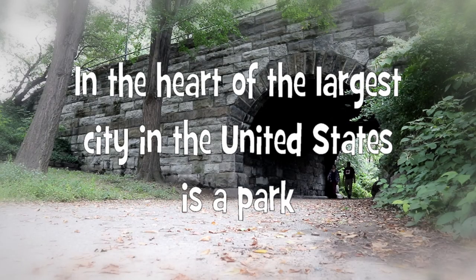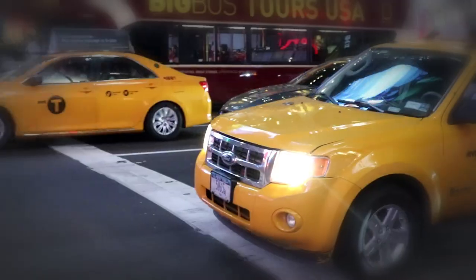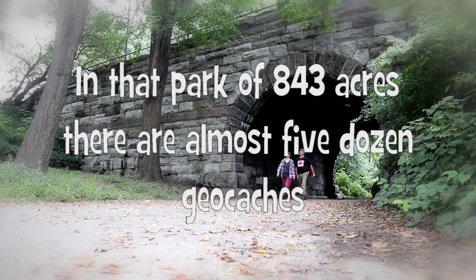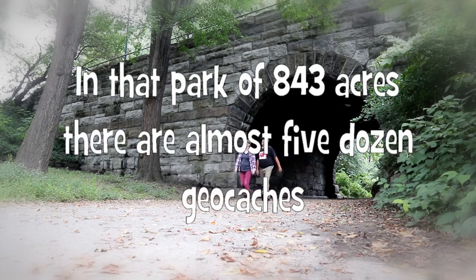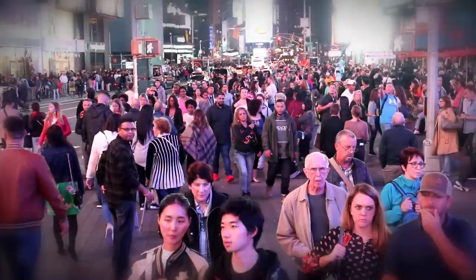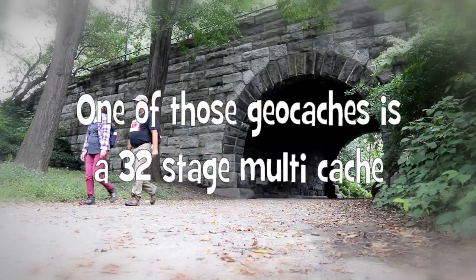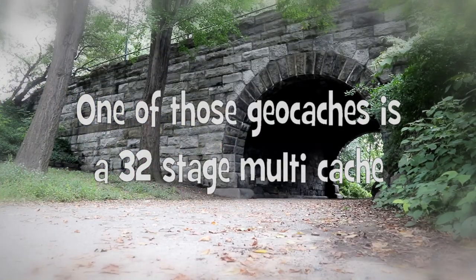The largest city in the United States has a park. In that park of 843 acres, there are almost five dozen geocaches. One of those geocaches is a 32-stage multi-cache.